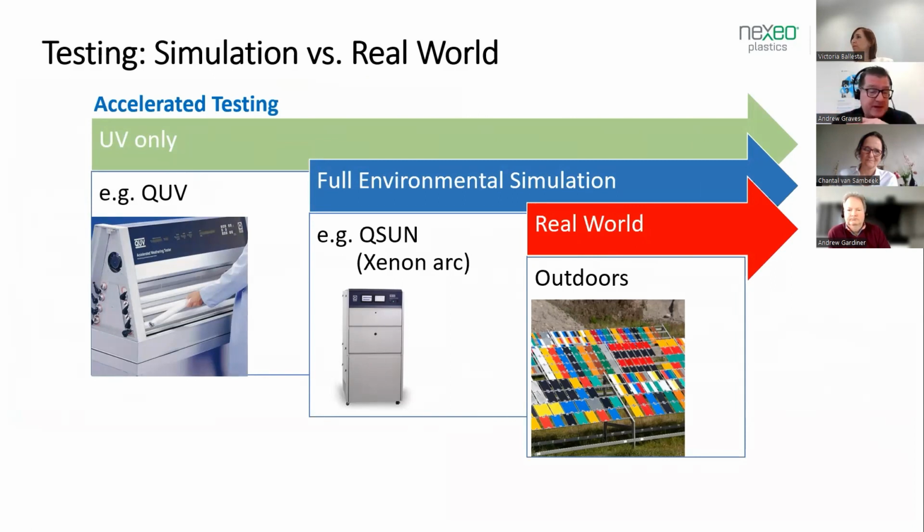You can test for just UV, and that shows a picture of a QUV tester. Now, we used to use a QUV tester in our facility in Chicago, where our resins are developed, but it now sits under the stairs, and we don't use it anymore because it literally only tests for UV aging. We now use what is called a Q-Sun tester. There's a picture of it there, which is a full environmental simulation of the real world, and I'm going to explain that in a little bit. All our materials that we are developing, and even some that already exist, are now being tested in a Q-Sun machine. Next click.